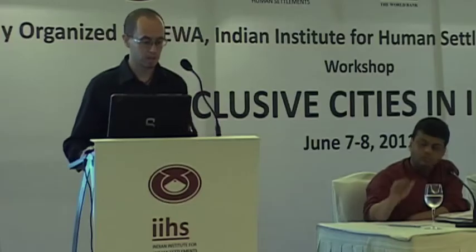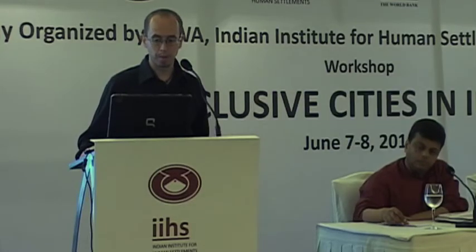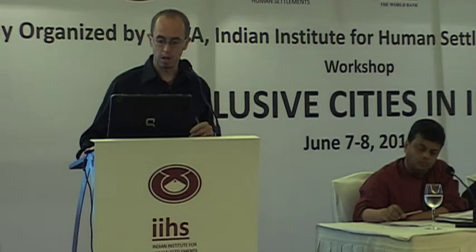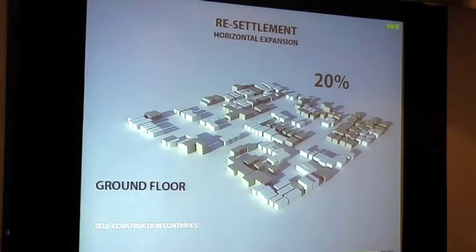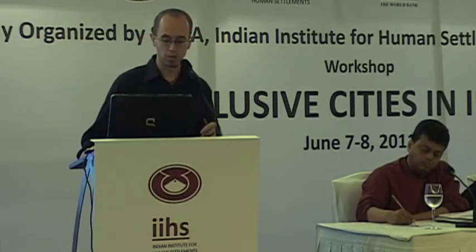of income. And this shows how many resettlement colonies are in Delhi. This is a study that shows how the first ones, the green ones, were located within 10 kilometers from the center, and later on the latest ones are up to 25 kilometers from the center, and usually people have been removed from the center, so that has lots of complications for the people that will live there. This is a typical kind of growth of a resettlement colony where people arrive, and within the kind of resources they have, they build until they saturate the area.